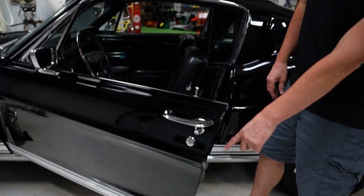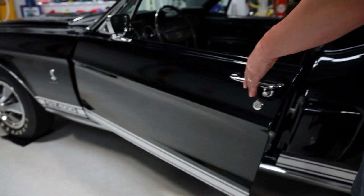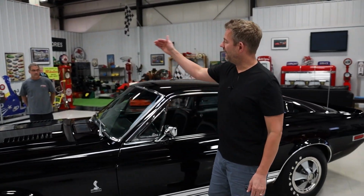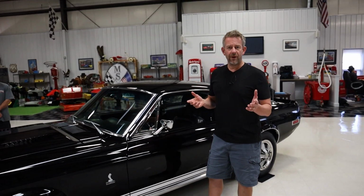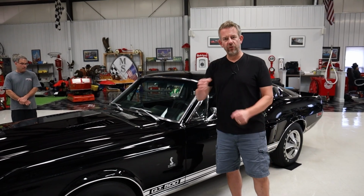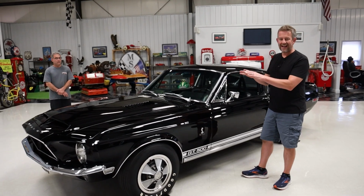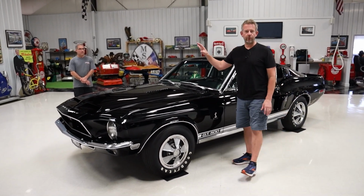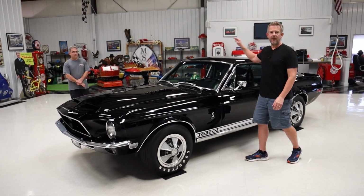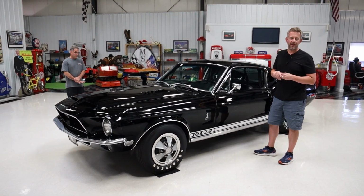This is the original door tag on this car. Again, you can see the pictures in our photo gallery. This car also has, under the hood, the original buck tag, which is on the passenger side inner fender, which is a great piece of information that documents equipment with the car. It also has its original VIN stamp that was placed on the original inner fender. This car also has its original born-with matching numbers engine, transmission, and rear end. Again, the experts have gone through and verified all that information.